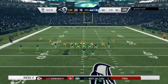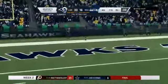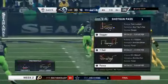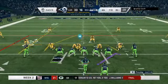So oftentimes in this situation, you tighten up underneath in your coverage, and you bring your safeties back. They can pick up anything that leaks through. But in the meantime, upfield, you're making plays on the football. Looking for more there on first down, but this throw downfield is incomplete.